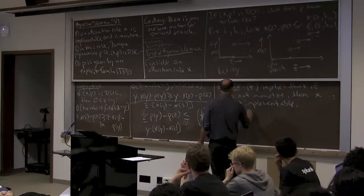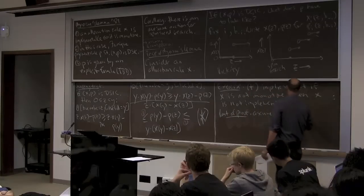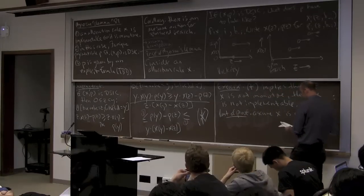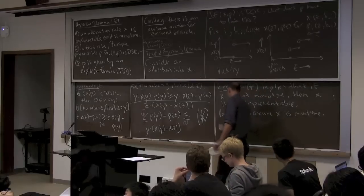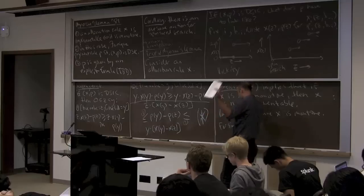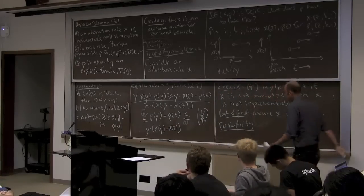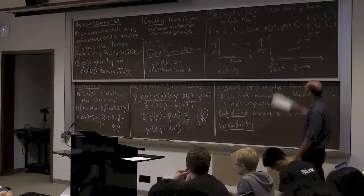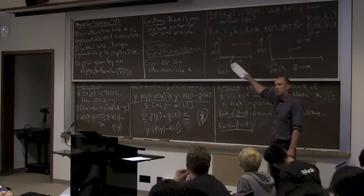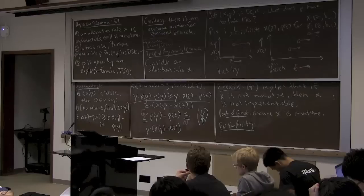So, rest of proof, assume x is monotone. Okay? For simplicity, this is just to reduce the amount of technical stuff you have to keep track of in real time during this lecture. Let's think just about piecewise constant allocation rules like these two on the board, like the ones we've seen so far.